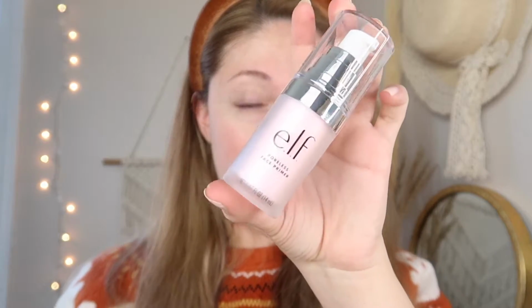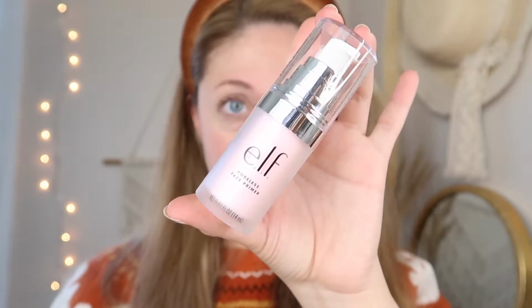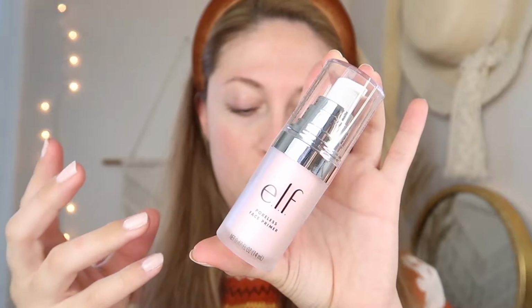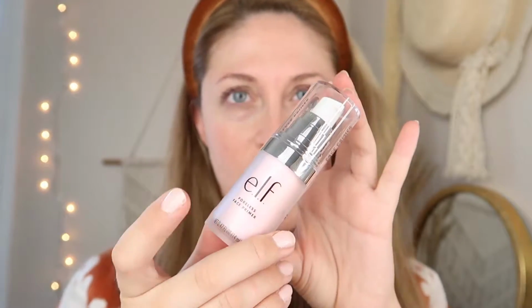So, okay, the first thing I'm going to put on my face is a primer. I really like the e.l.f. primers. I think that they're really affordable and they're just really nice quality. I usually have the green one to reduce redness in the face, but I wanted to try out this one today. It's called e.l.f. Poreless Face Primer. This might be the original one, I'm not sure. Don't quote me on that.